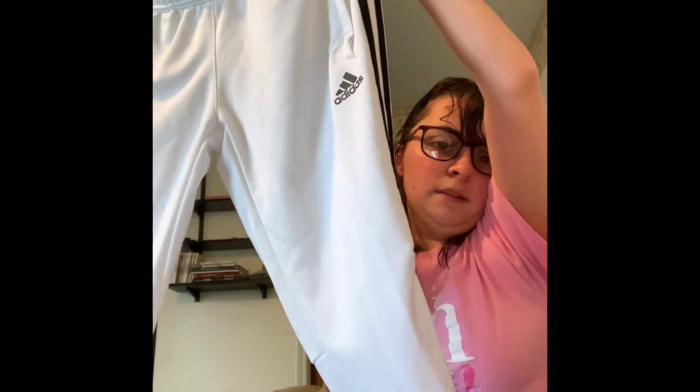These, I got from Kohl's. These are Adidas. They're white joggers. I wear them sometimes, not all the time. It has a zipper on the bottom. These were a size medium as well. It has the pockets. It's just white.